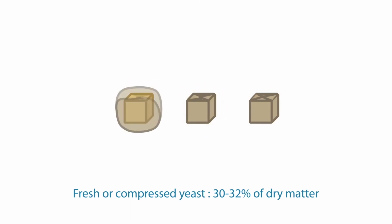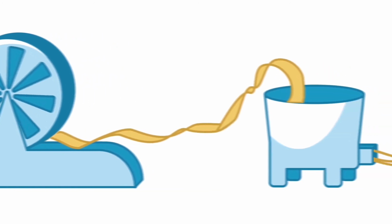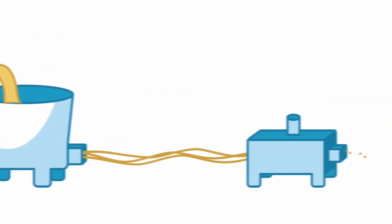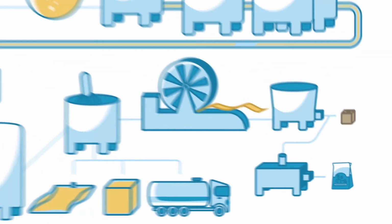To obtain dry yeast, namely dehydrated yeast, the yeast cream passes through a rotary filter, then goes into an extruder and a drying plant, making it possible to remove even more water from the yeast layer. And that's how we make yeast.